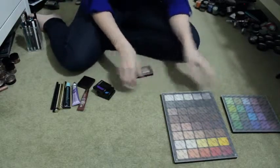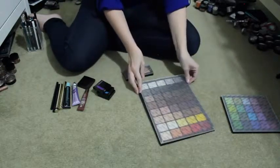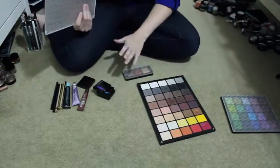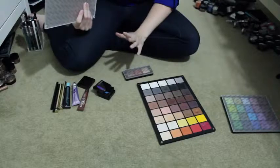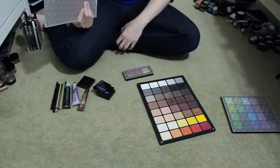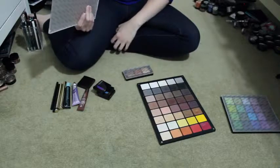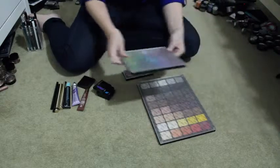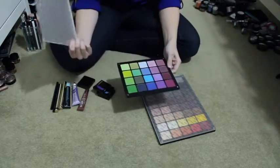And the Inglot palettes. I love how compact these are. And these were actually the first ever proper shadows that I ever purchased. And I love them. I love them so much. So I'm going to keep this. And I'm going to keep the colours palette as well.